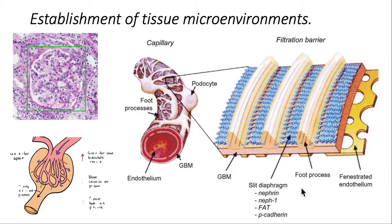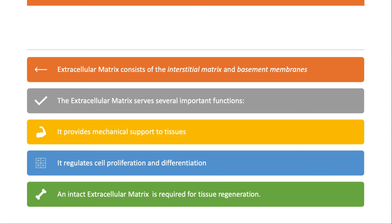In conclusion, we can say that extracellular matrix consists of the interstitial matrix between cells made up of collagens and several glycoproteins, and basement membranes, underlying epithelia and surrounding vessels, made up of non-fibrillar collagen and laminin. The extracellular matrix serves several important functions. It provides mechanical support to tissues. This is the role of collagens and elastin.